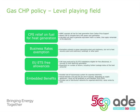Now there are a few areas of policy that we in the association consider level playing field. These are areas of relief provided to CHP generators, not to incentivize them, but to keep them on an even playing field with other types of heat and power generation. One of those is a relief from carbon price support for fuel used for heat generation. The government exempts all fuel that's used for heat from carbon price support, because carbon price support is designed just for fuel used for power. CHP obviously uses fuel for both.